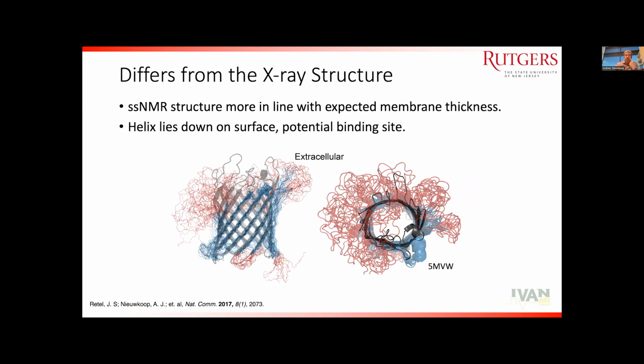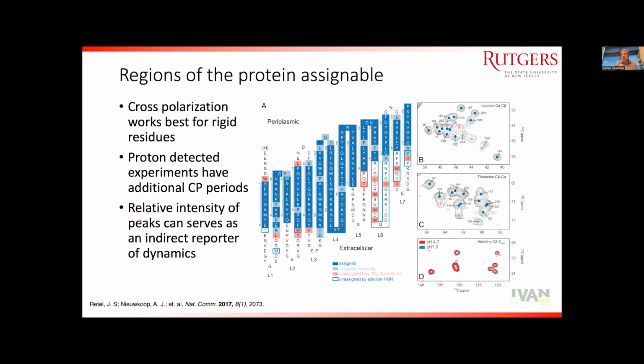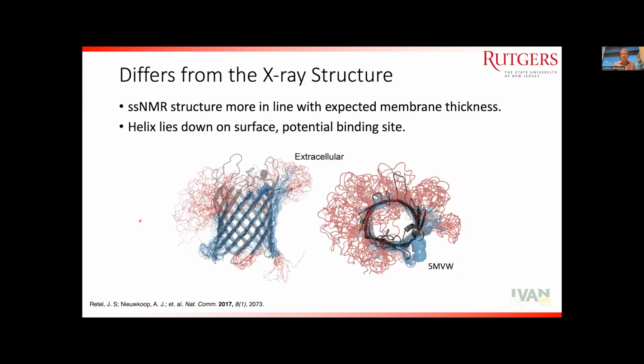You can look at the difference between the crystal structure and the NMR structure. You can see that there's actually this helix that lies on the surface of the membrane. It could be a binding site for the sugar that actually comes in. And then it was confirmed that this extra long beta barrel is actually just a result of a crystal artifact. The crystallization conditions just form a beta barrel of infinity. And so they get really positive interactions there that let it form a crystal, but as a side effect, the sheets go dramatically higher than they do in real life.